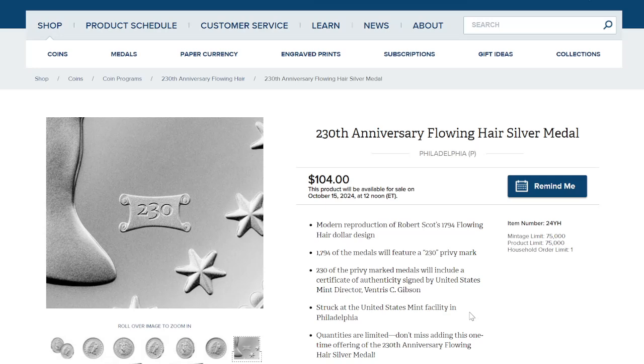75,000 is not a small number by any stretch, and many have noticed that previous medals with that mintage and product limit have done very, very poorly in terms of sales, except in 2015, or 2016 rather, when the United States Mint produced 12,500 of the Philadelphia Mint or S Mint and W Mint American Liberty silver medals, and those did very well in the secondary market for a time. And then they started to come back down in price. That likely will happen with these as well, because 1794, though much rarer than 75,000, is still more than the American Liberty silver medals.